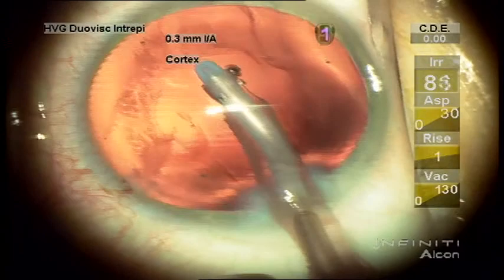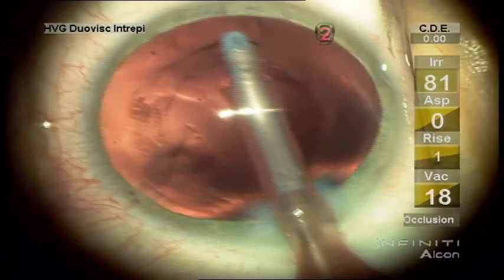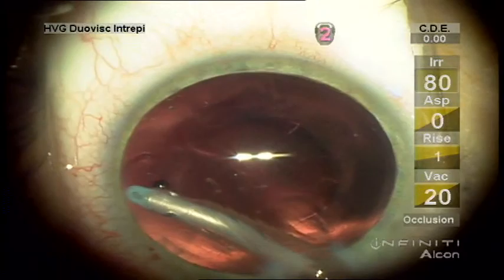So after cortex is removed, the interior of the capsule is scrubbed. And we want all of the cortex removed, because if any fragments are left behind, they can create inflammation as the eye heals. They can also affect the position of the implanted lens. So the cortex is completely removed. Then the interior of the capsule is scrubbed to remove a layer of cells called lens epithelial cells. And that process starts on the inside surface of the flap of the capsule.